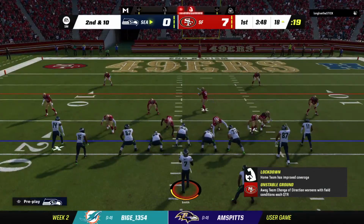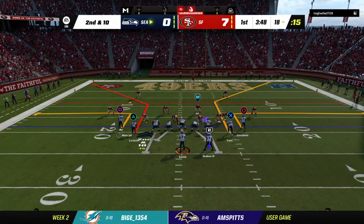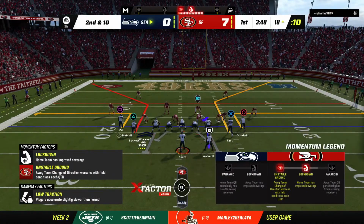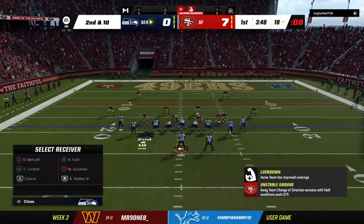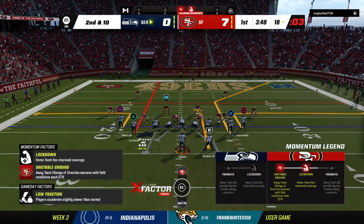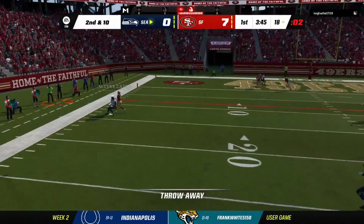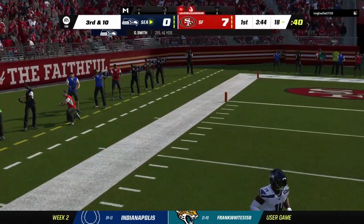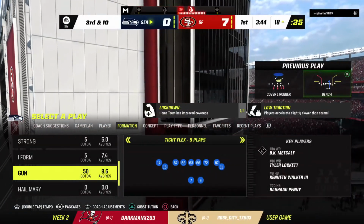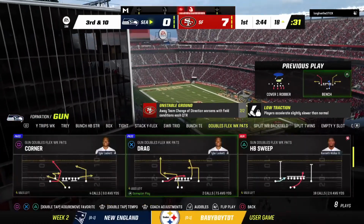Smith, an incomplete pass on first down. Now it's 2nd and 10. Now Geno. That one thrown away from the pocket. The officials kind of looking at each other, but they'll say there was a receiver in the area, so no penalty, just an incomplete pass.